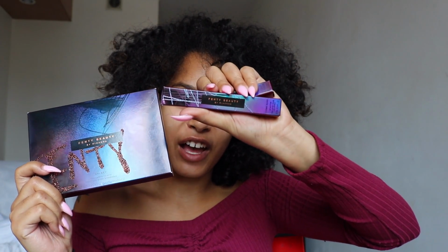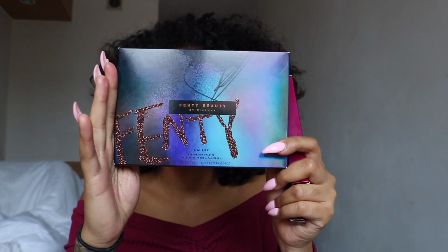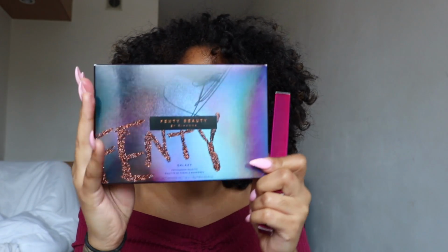Yo, tell me this is not the prettiest packaging you've ever seen. Like, I don't care about packaging. I throw it away. It's honestly just a waste of y'all's money putting all this work into packaging, in my opinion, because I'm gonna throw it away anyways. But this is the first packaging where I used this last night and I just put it right back in the package. It's so pretty.